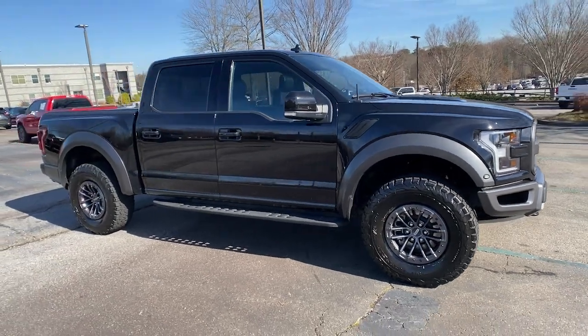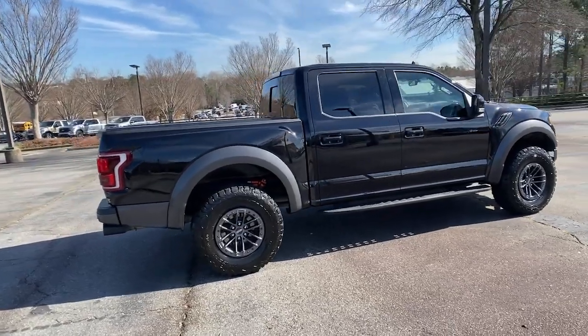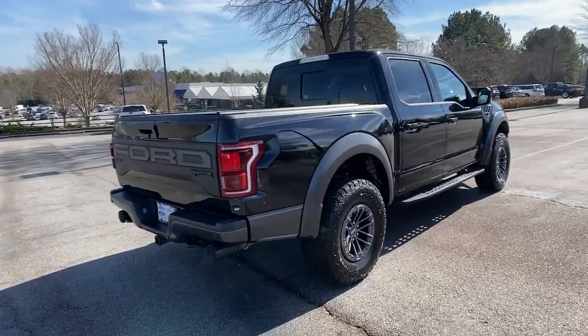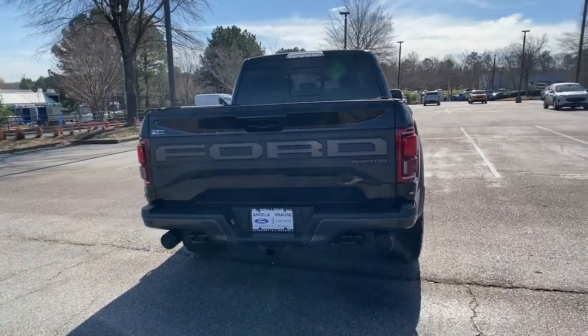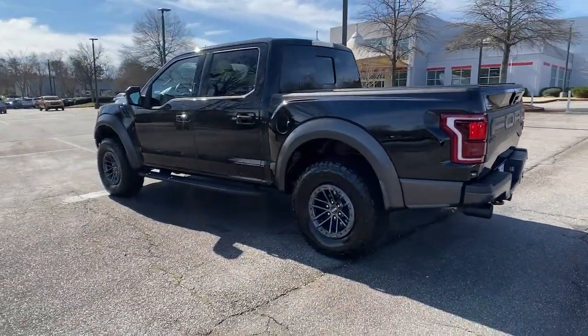Picture yourself in the 2020 Ford F-150. With less than 20,000 miles on the odometer, this vehicle stands out from the rest. This rugged F-150 is ready for work, off-roading, or a little R&R.